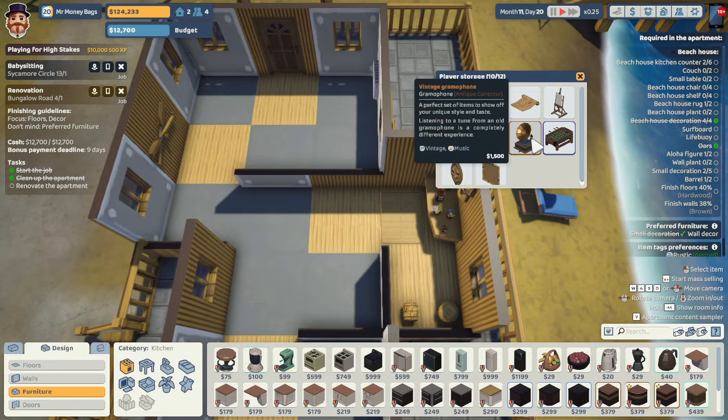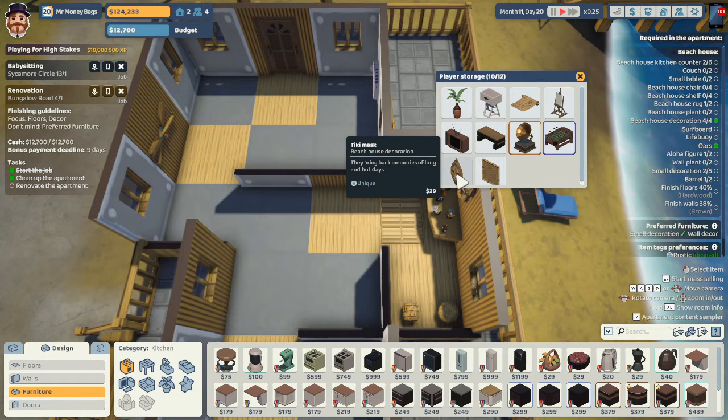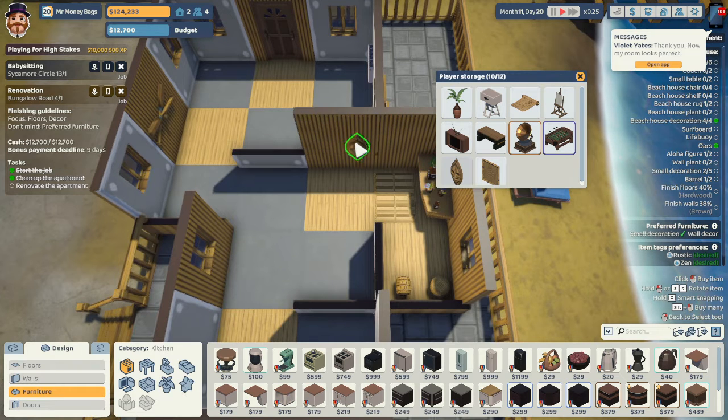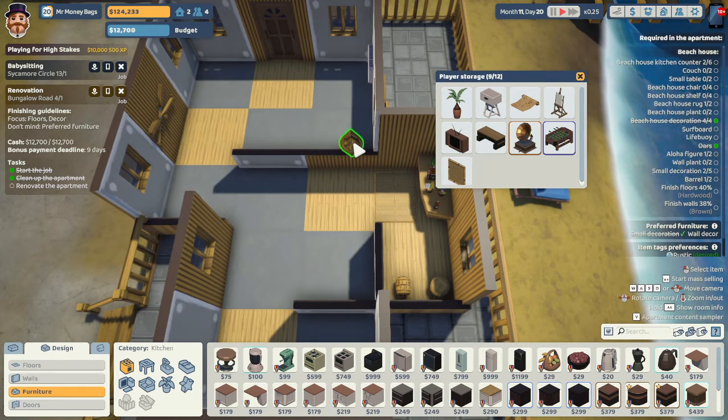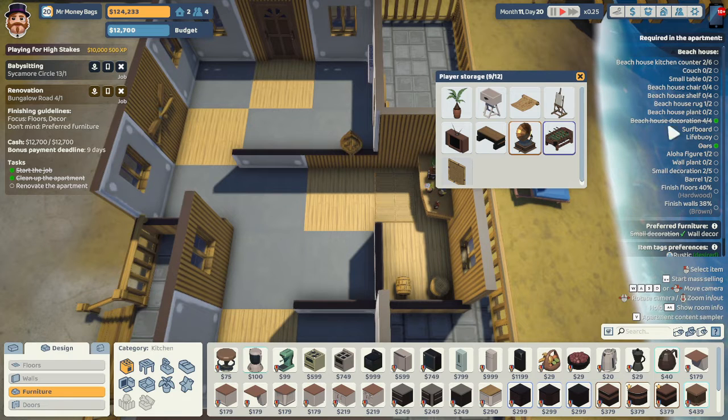Okay. Gramophone. Oh, we had a gramophone. Oops. Beach house deco. Tiki mask. Is that on there at all? No, it's not really, but. Not counting as anything, is it? No. I don't think so.